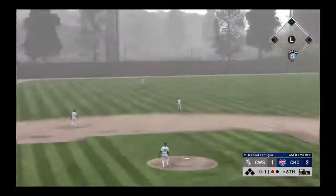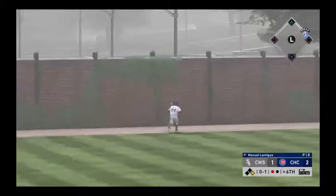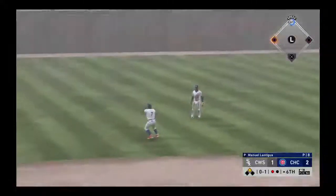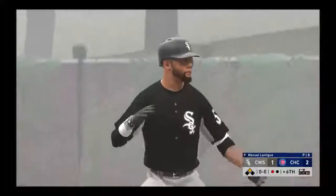Swung on and lifted in the air to left center. Long run for the left fielder, but he won't have a play. This is down and into the gap, and he's in there easily at second with a 1-out double. Finally, a little something for them to get excited about.